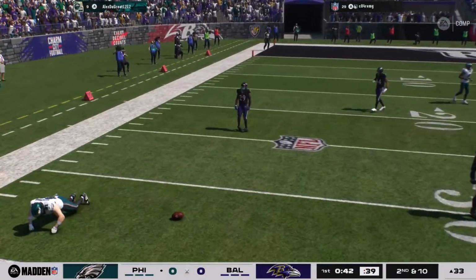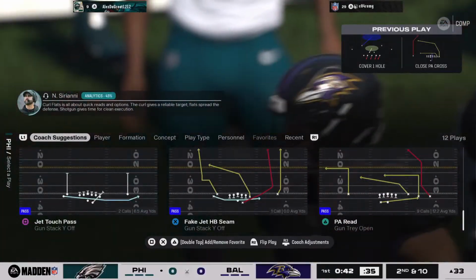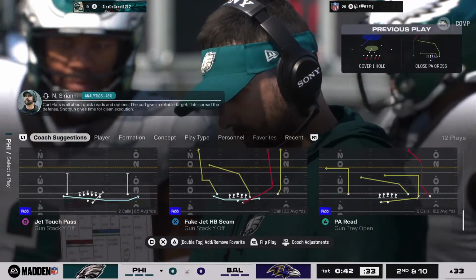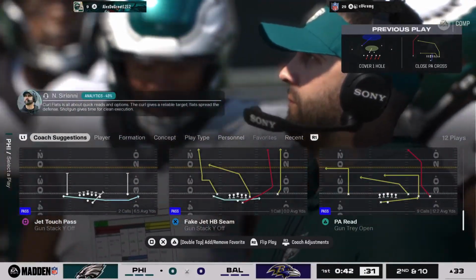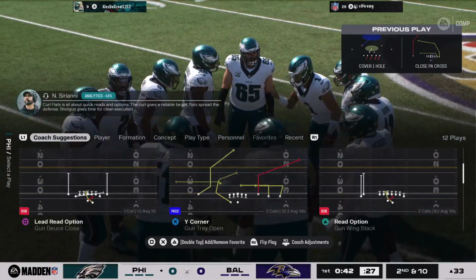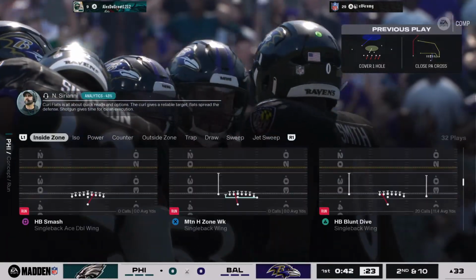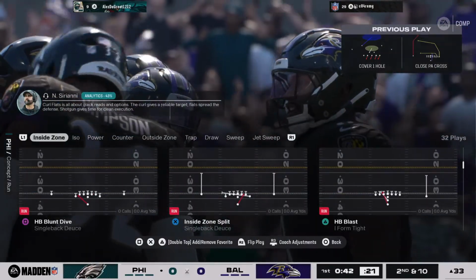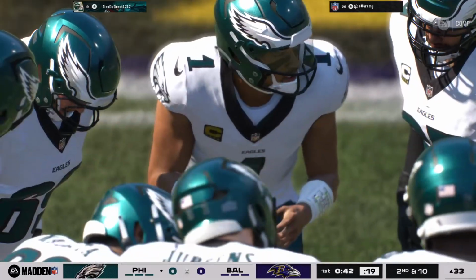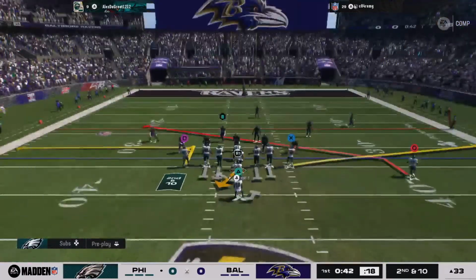And that is incomplete. He couldn't hold on through the contact. Brings up 2nd down. Well, that was his first target of the game, and it's going to take at least one more target to get him on the board. Took a nice substantial hit to jar that catch loose from him. Incomplete pass. Here's 2nd and 10.